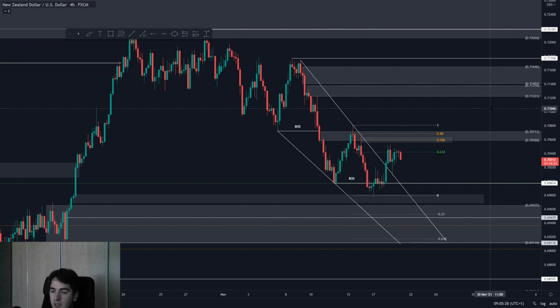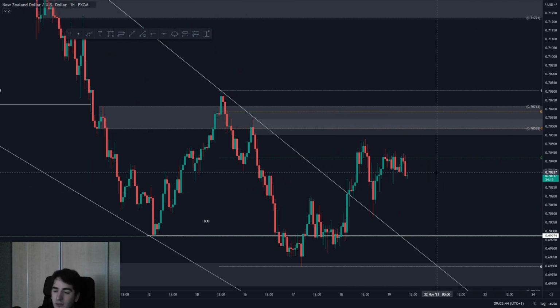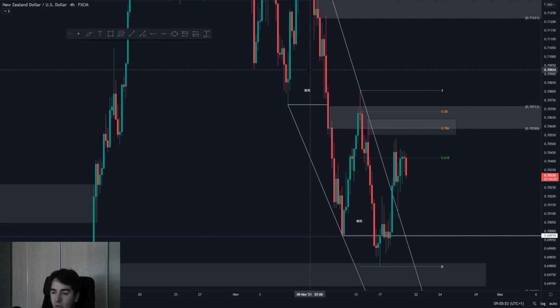So Kiwi dollar, guys, Kiwi dollar is starting to move down lower. Was waiting to give the signal in the VIP community. Sadly, we have not yet gotten my entry signal. Was waiting for this area over here to get hit at the 786 fib as well, which is of course beautiful 1 hour supply, and is located within that area of 4 hour supply as well.